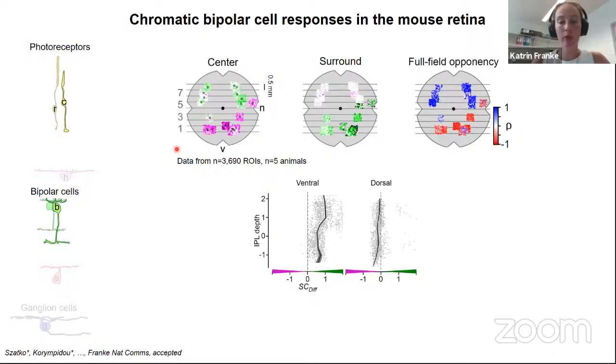So we plotted the difference in chromatic preference versus IPL depth, which is the synaptic layer. Here, a value larger than 0 indicates that the surround is green shifted, and a value smaller than 0 indicates that the surround is UV shifted relative to the center. And as we already know, the ventral retina has a green shifted surround. Interestingly, this was significantly more pronounced for the off layer than the on layer. In contrast, the dorsal retina shows a much weaker difference between center and surround, and therefore little color opponency in bipolar cells.